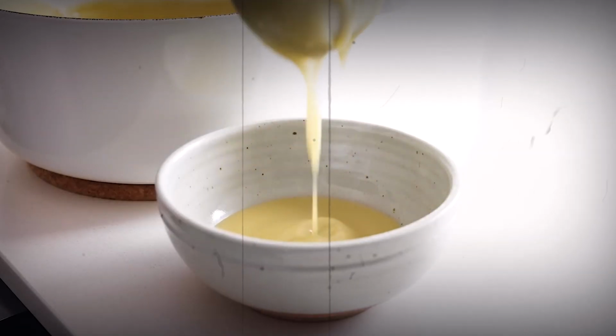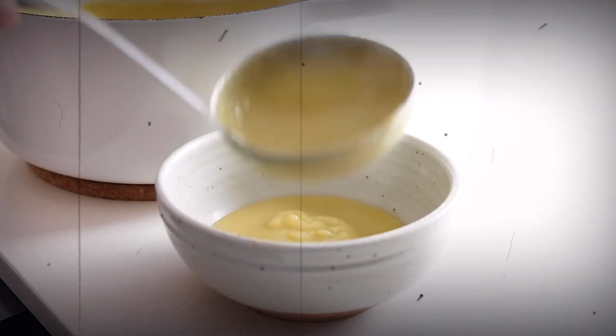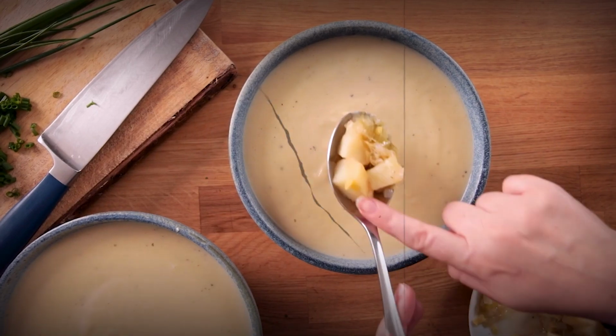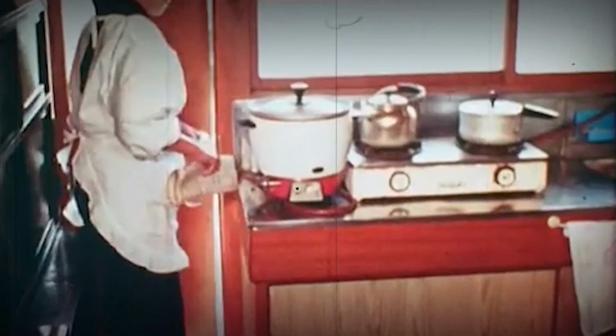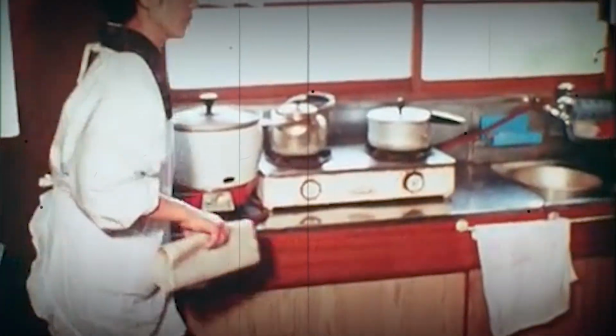Today, potato soup with leeks reminds us of the beauty in simplicity, how a few staples, patiently prepared, can create a meal both nourishing and heartwarming. It's a cozy nod to kitchens of the past, where thrift met tenderness.